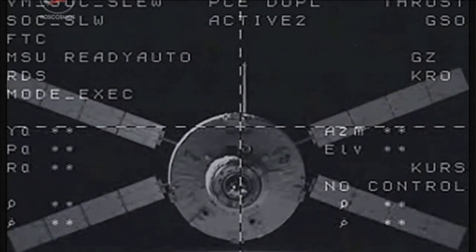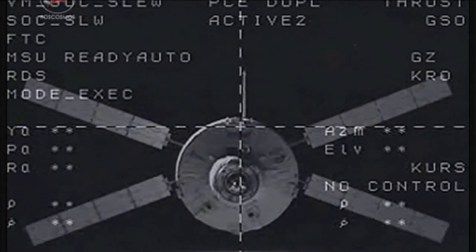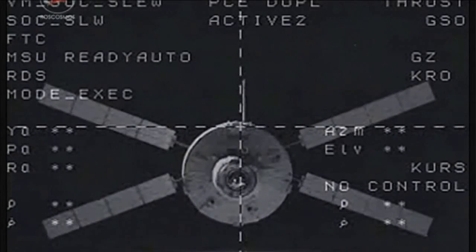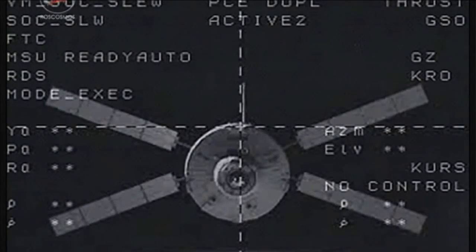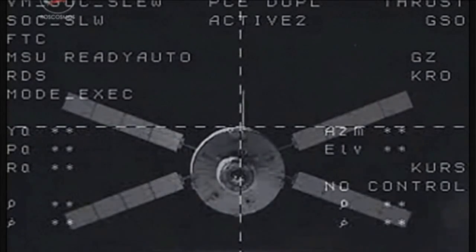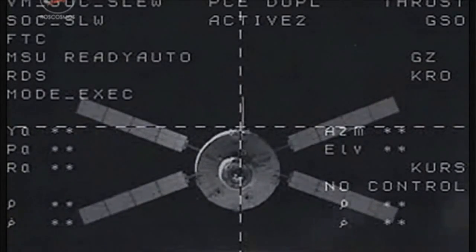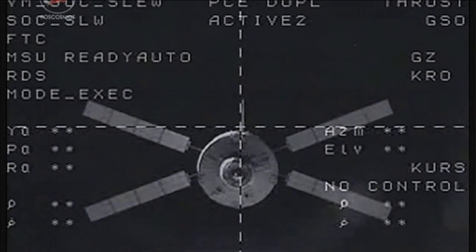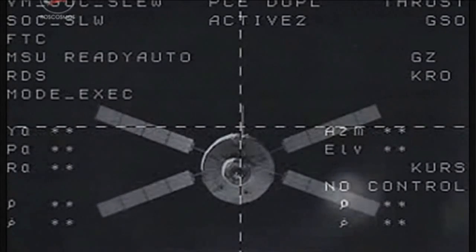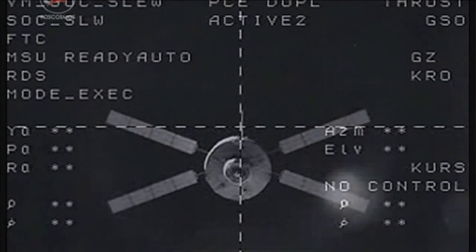Team here on the ground reporting that everything is looking good as the ATV begins its separation maneuver. This again is going to take it away from the space station at about 4 meters per second or 9 miles per hour, moving it below and in front of the space station at a rate that's going to put about 43 miles per orbit of the Earth between it and the space station.